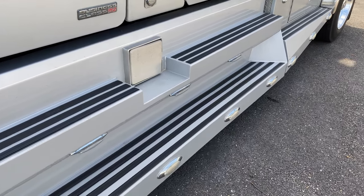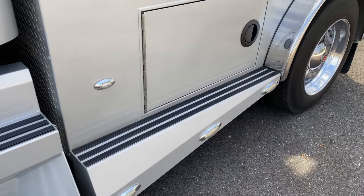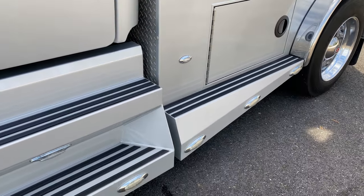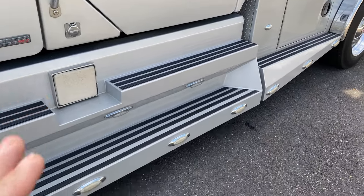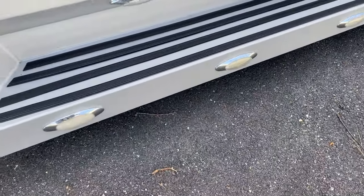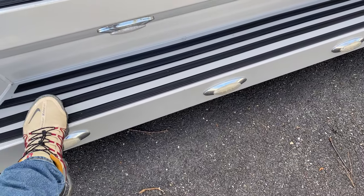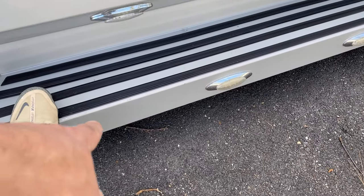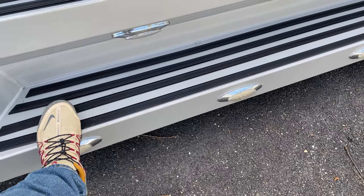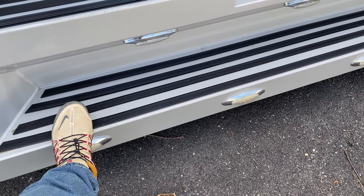The only thing on all of these trucks, and it's not just this one, I've owned and sold probably 15, 20 of these trucks. The only wear and tear on this entire truck is just a common spot right there from where you step. That's just because if your shoe has a little bit of dirt on it, it's going to hit that painted part right there. So that's really, and there's nothing you can do. This is just how they come.